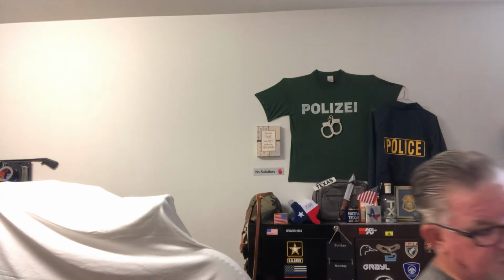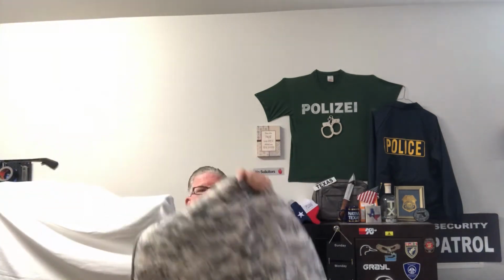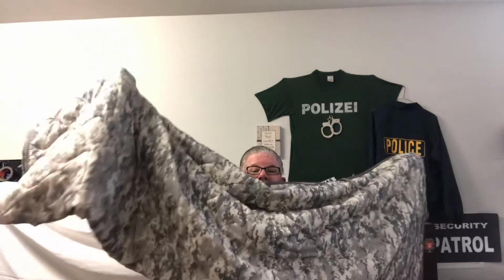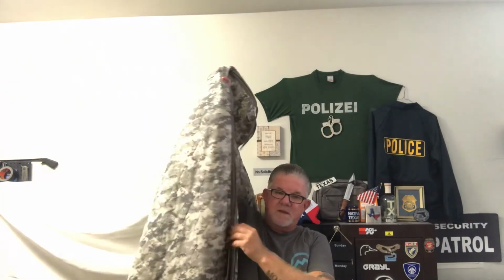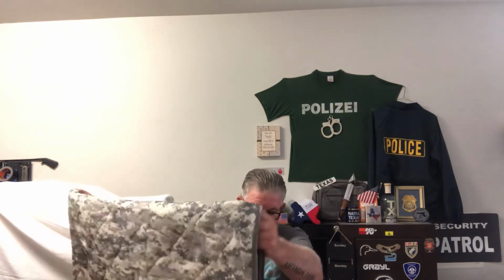Another version of the poncho liner is one that I found recently. So it's the same concept. It's a poncho liner, just like the one I showed you. This one happens to be digital camo. It actually has a zipper, so it's more like a sleeping bag liner. And it's really warm. You just get one of these and like a wool army blanket, or just some type of moving blanket like I just showed you. You're not going to need much more than that to stay warm. These things work really, really well.